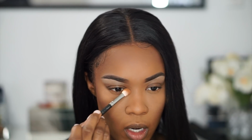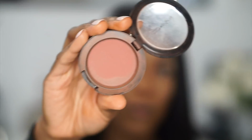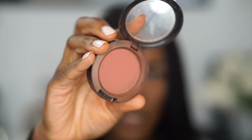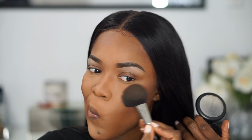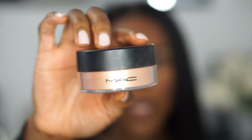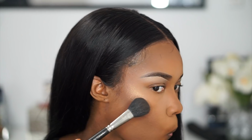And then I'm just going to go ahead and contour my nose, guys. For my blush, I'm going to be using Raizin from MAC. It's one of the best blushes that I've used for deeper skin toned women. It's so nice and natural. For my highlighter, I'm going in with the MAC Iridescent Loose Powder. This is in the shade Gold and Bronze.